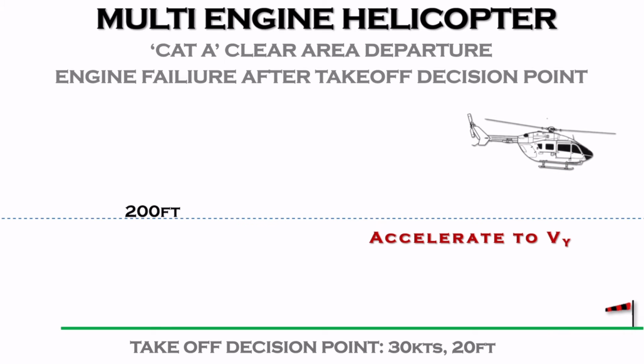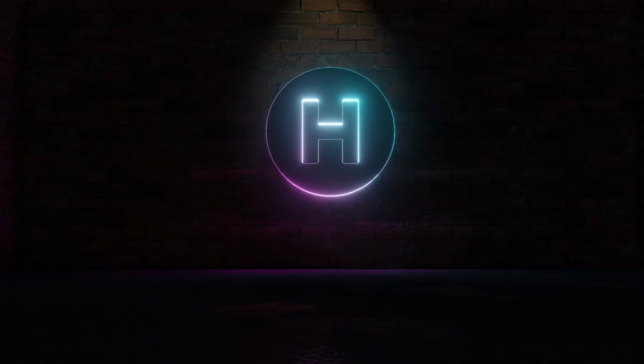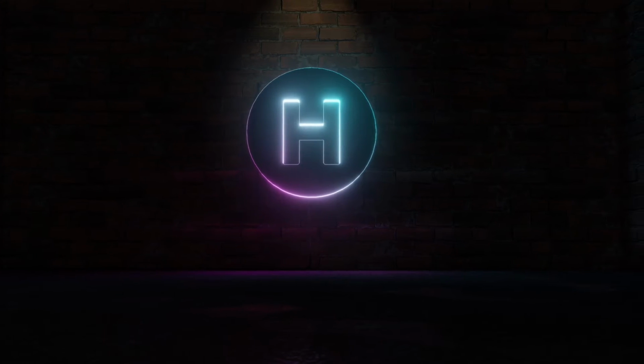Once you hit 200 feet, it is assumed that you are now safely away from any immediate obstacles, and you can now perform a level acceleration up to the maximum rate of climb speed VY and reset the power to a lower level. Then continue the climb up to 1,000 feet, where the helicopter should climb at least 150 feet per minute.